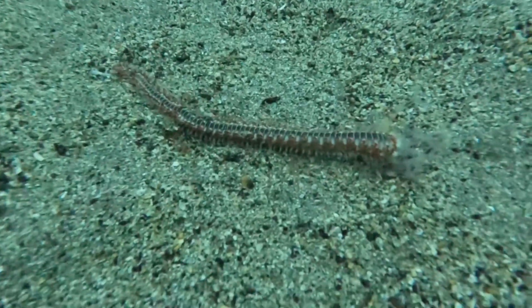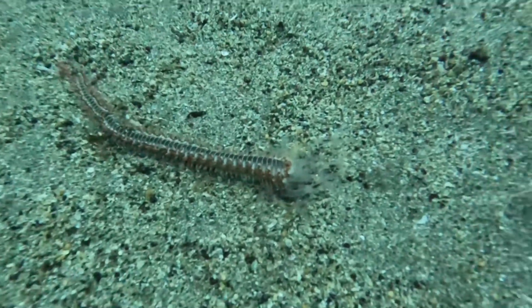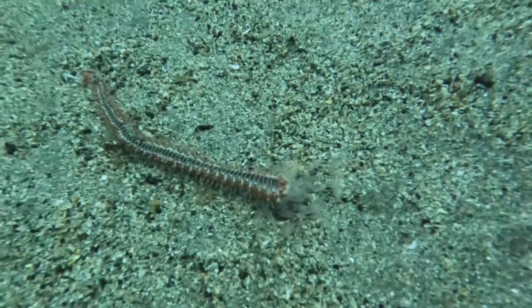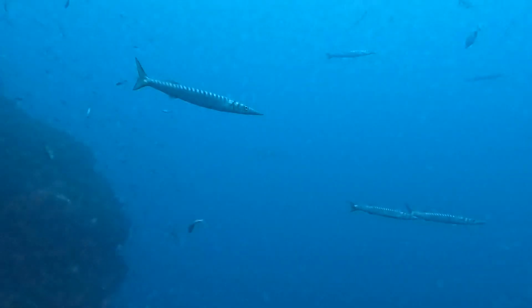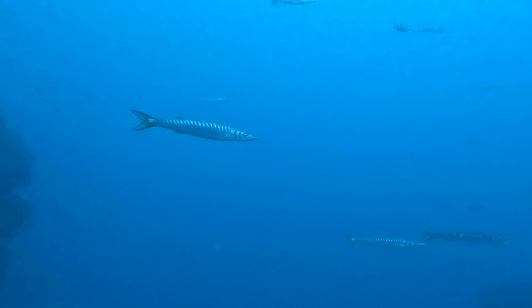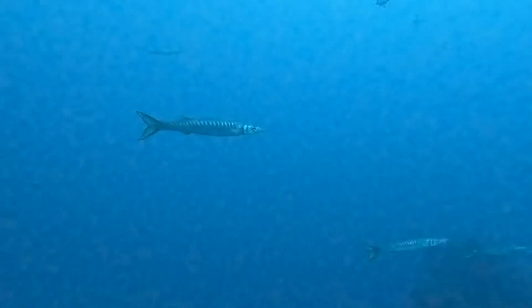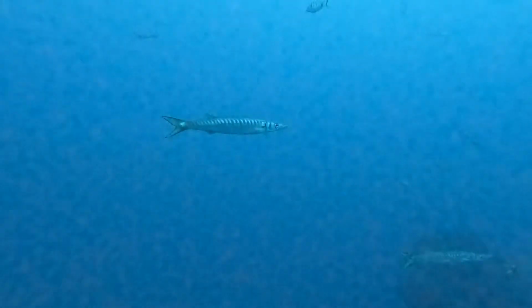This is another species of nudibranch like the one we saw earlier. They come in all shapes and all colours. We'll see one later in the video that's much different. Just look at this absolutely massive shoal of barracuda. There was easily about 2 dozen there, all lurking at the surface, waiting for a shoal of fish to come along so they could just start feasting.